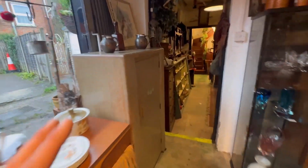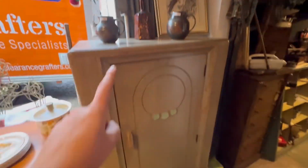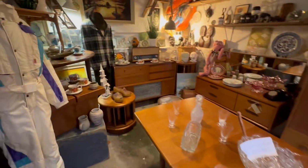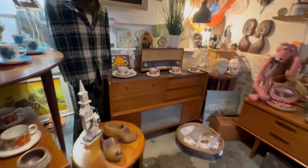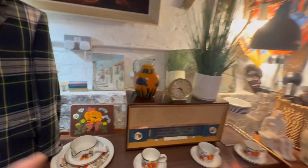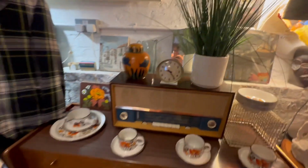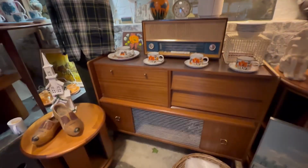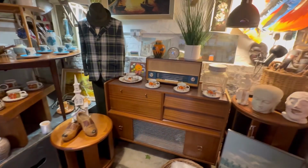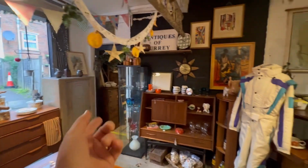So we've now got the bits in place. Didn't have much space for this little wardrobe, so we put it there for now. Moved some bits around, but this lovely 1950s sideboard has gone here, and then I just spent the last 10 minutes displaying it a bit nicer, a few of our little bits, just to try and stage it, to make it look as appealing as possible. So when people come in the shop, it looks nice, and we want people to have a nice experience as they go through the whole shop.